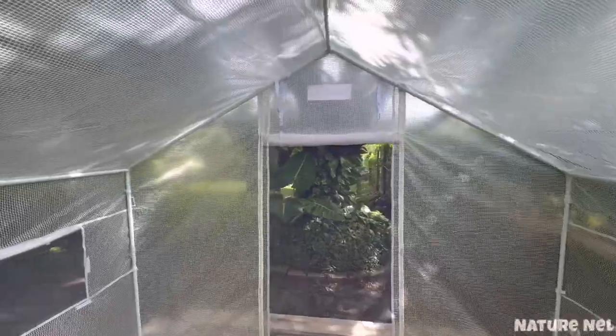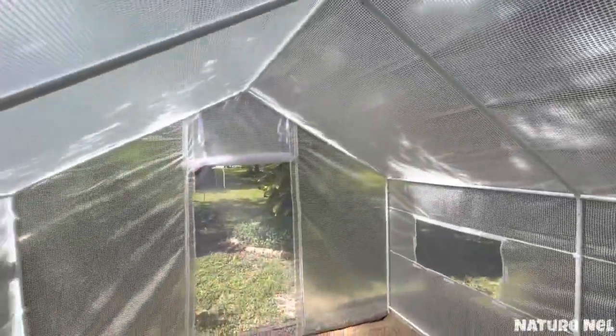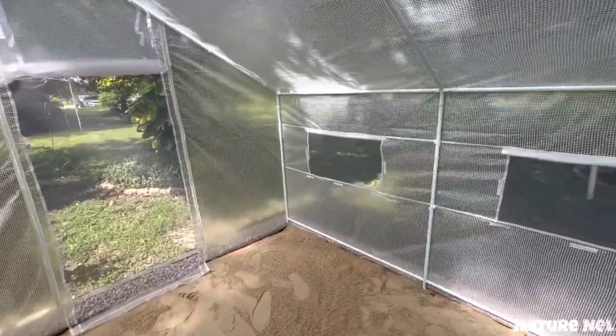So I gotta say, I am super, super happy with this. Honestly, I wanna bring in a little bed, a little table with my computer and camp out.